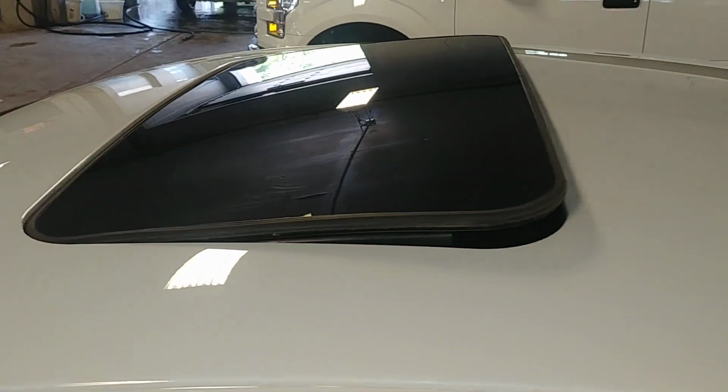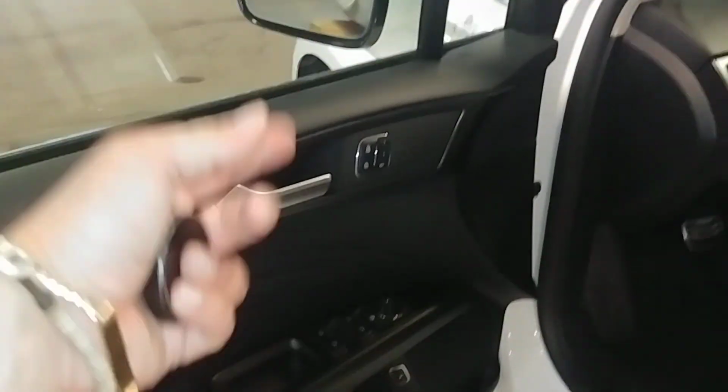Here's a nice shot of your roof. I don't see any dings, dents, or anything up there. Of course, you got your sunroof right there. You got power windows, power door locks, power mirrors, your front driver's seat. No holes, no tears, no rips. It is a powered seat with memory.